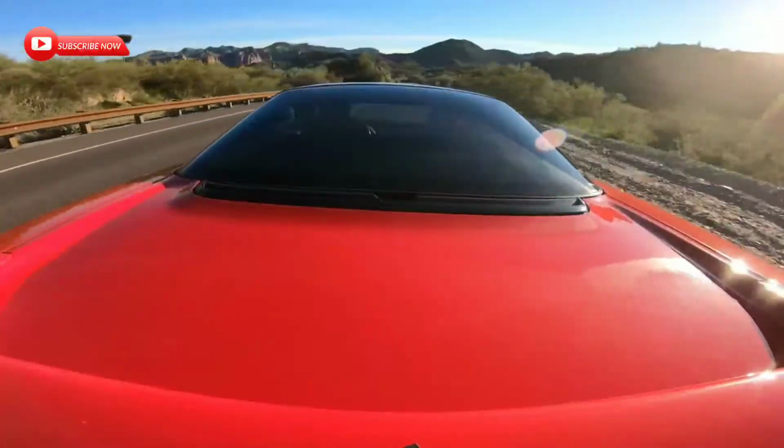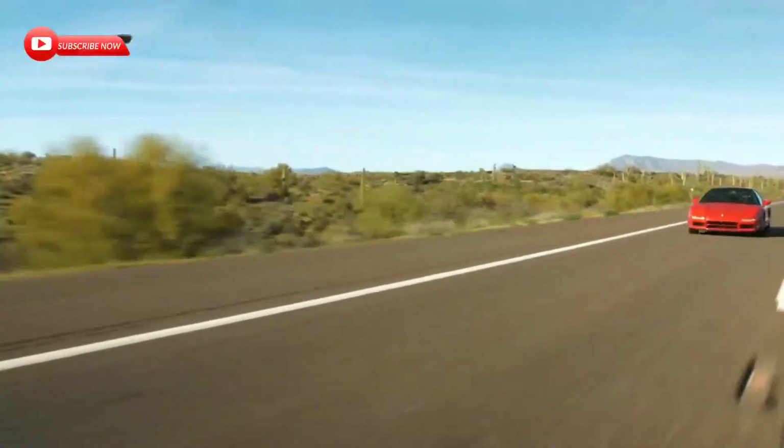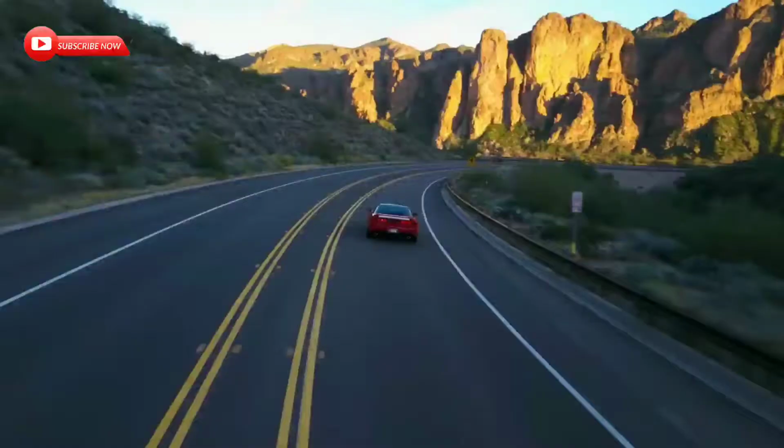That's more like it. Sounds like a Formula One car. Yeah, well, it was designed by folks who built those, so here we are. And 113,000 miles on it. You know, I'm not afraid to drive this thing.